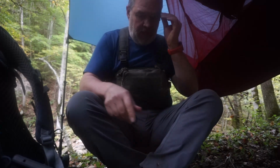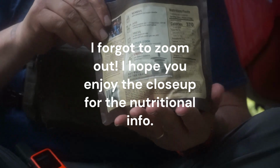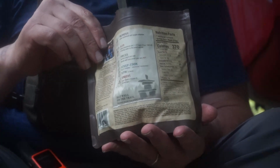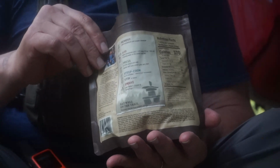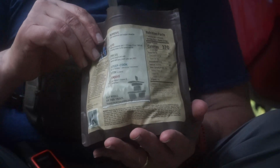Yeah, it seems to be rehydrated. There you go. Now you can have a look at it. Oh yeah, that's real good. Everything's good and rehydrated. It's got a good flavor to it. There are actual chunks of chicken in here, and it's quite flavorful.